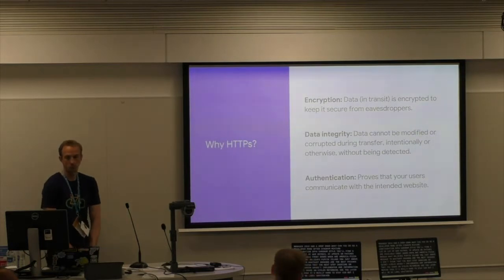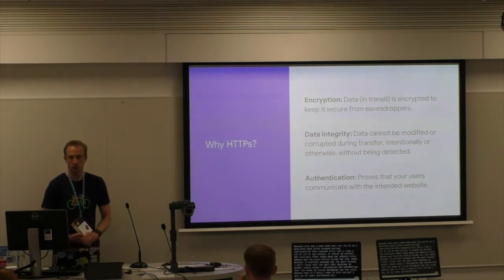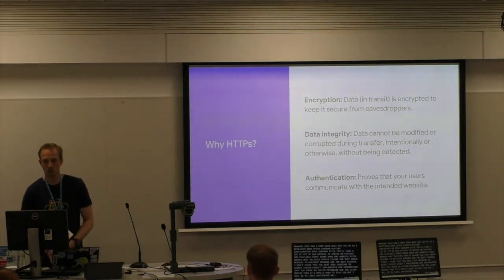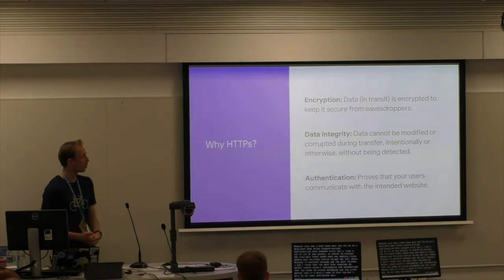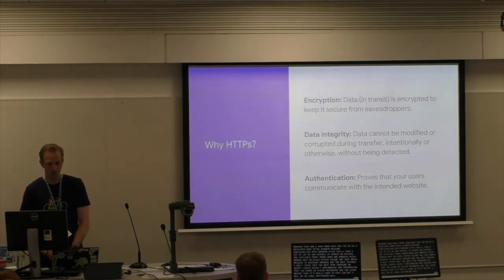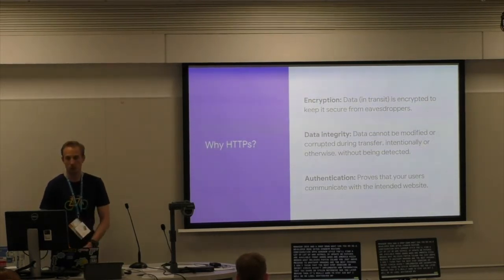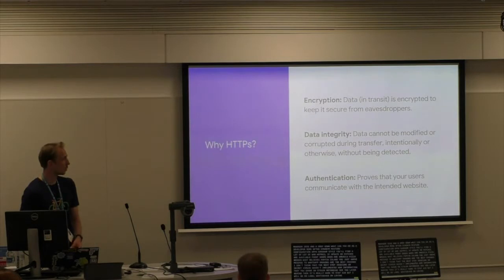Why should you use HTTPS? Well, encryption, data integrity, and authentication. Data that is being shared online is encrypted and kept secure from eavesdroppers. Data cannot be modified, as I mentioned earlier, or injected with ads or malicious software through the network without being detected. And it actually proves that your users communicate with the intended site.